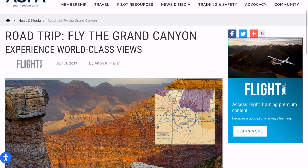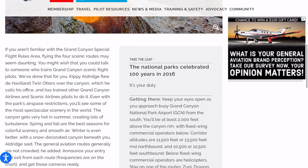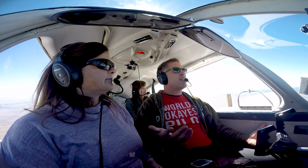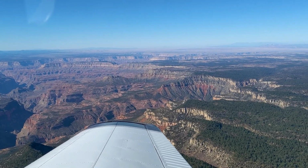Once you're ready though, you'll get a view of the canyon that only a fortunate few get, so absorb every second of it. We're starting to enter the canyon now, and it is, no shocker, beautiful.